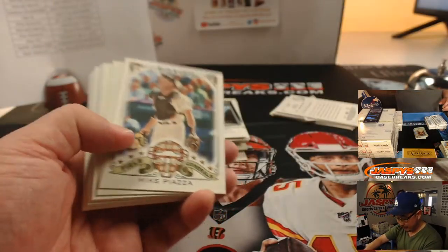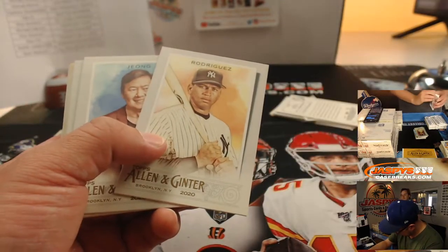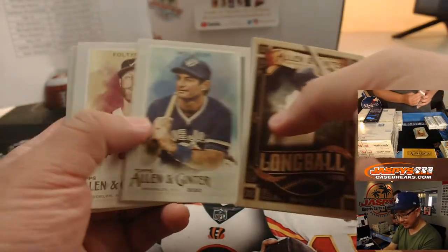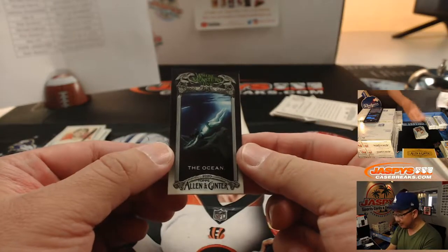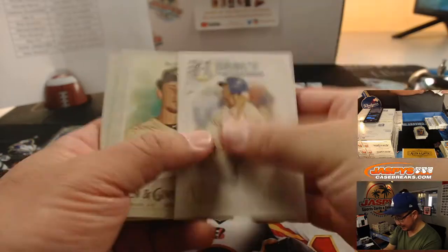What can you pull from Allen and Ginter? What can't you pull? It should be the more appropriate question. Minis, rip cards, fun inserts, celebrities, autographs, relics. You can get the Ocean Where Monsters Live. That's terrifying. Yeah, this is a lot of fun.